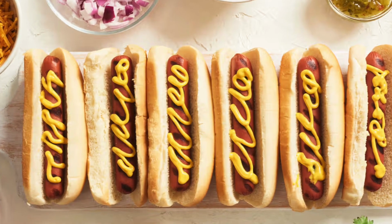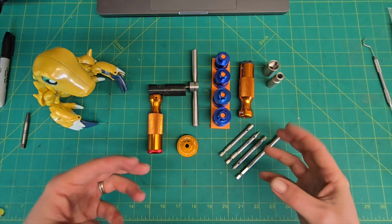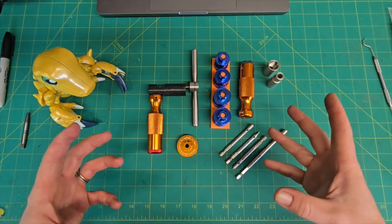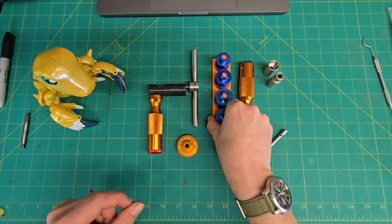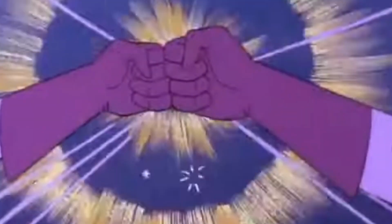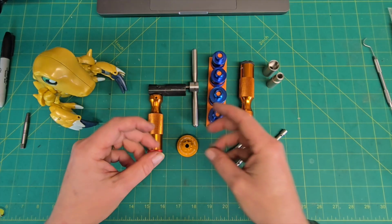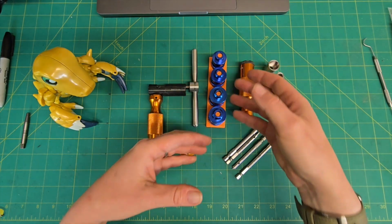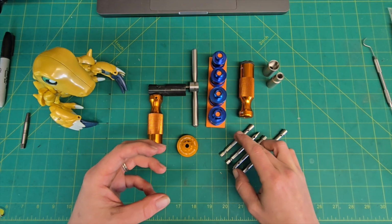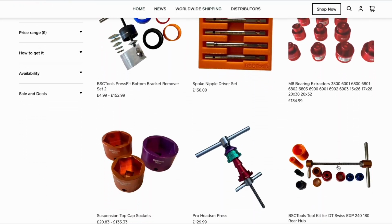Number 6, BSC. So BSC started specifically because Dave was making tools to solve problems. That's the story of a lot of these companies. So a cool thing about BSC is that they combine machining with 3D printing. Wonder Twin Powers, activate! So on the one hand, you have a super nice CNC machine tool, and on the other hand, you have a 3D printed holder or 3D printed parts. There's all kinds of cool applications for 3D printing, and we're seeing that more and more in tool companies as well. So BSC makes this super wide range of stuff.